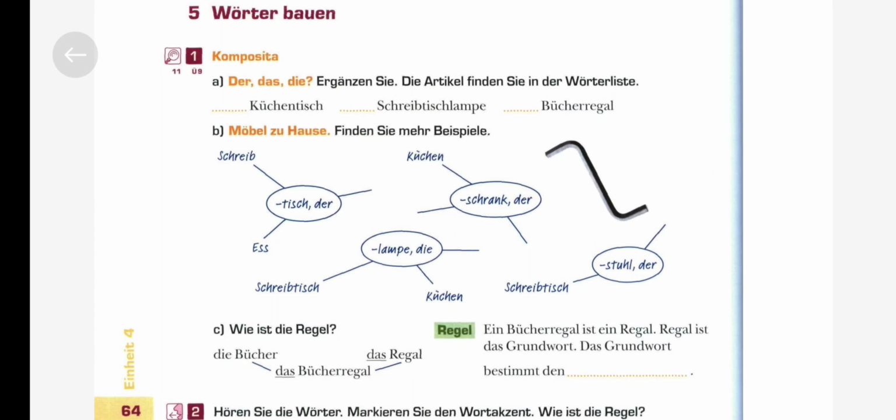Kissen, Tisch. What do you think? What will be the article of this? Article of Tisch is der Tisch. So der Kissentisch. Next is Schreibtischlampe. This goes according to the article of the last noun. For example, I have the Kissen and the Tisch. Article of Tisch is der Tisch. But when we combine them together, it will take the article of the last noun that we have placed, which is der. So it will take the article der Kissentisch.